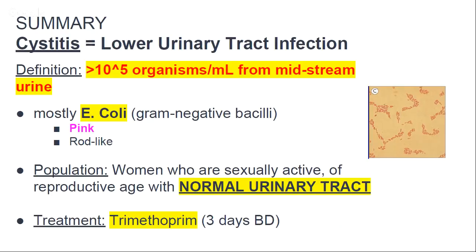It's highlighted in red, if you get more than 10 to the 5 organisms per mil, and it's midstream. So you have to get a midstream urine sample. It's mostly E. coli. E. coli is pink and rod-like. You might be asked to identify it on a histology slide.